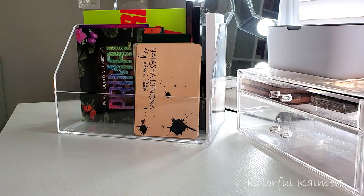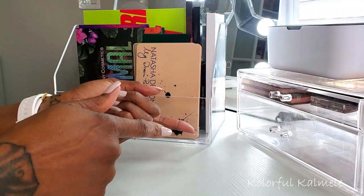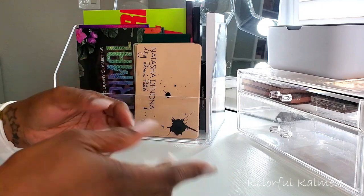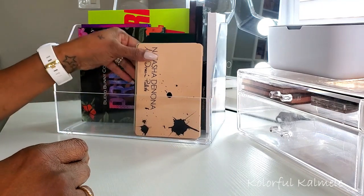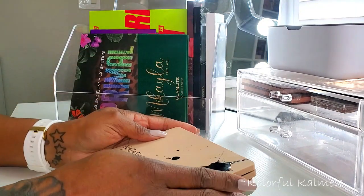So I have some gorgeous Nomad palettes. They just came out with a new Christmas palette. I haven't used it yet. They sent it to me. I definitely am going to use that. So I'll probably pull that for this Shop My Stash. But yeah. So I have a couple of Natasha Denona's that I have used.